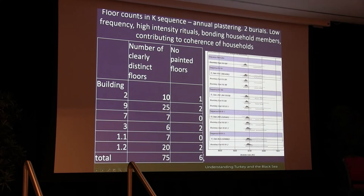These numbers show the frequency of floors with burials or painting or some sort of evidence of symbolic practice. And you can see that these were not common events in the lives of the houses. These are sporadic, probably low frequency, high intensity ritual practices, as Harvey Whitehouse would have it, in the life of these communities.